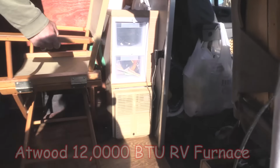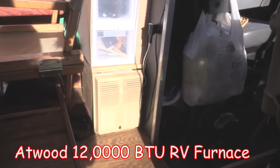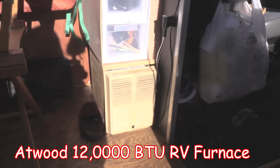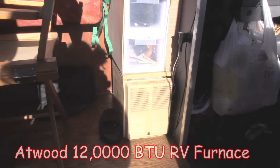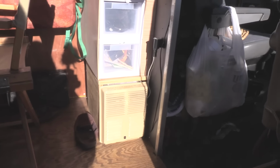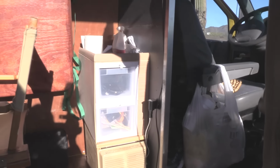Okay. So I see you're traveling year-round, and you've got a little RV furnace that you've installed there. A 12,000 BTU Atwood gas furnace. All the stuff I had back here is for gas. And a little storage above it.